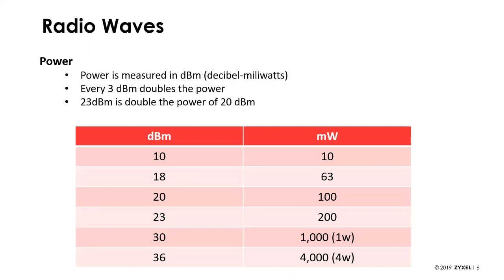So when it comes to power output, you will generally see power identified one of two ways. You will see it either quoted as milliwatts, or you will see it as dBm. And generally, more consumer-focused stuff will use milliwatts. More business-oriented products will use dBm. So with dBm, every 3 extra dBm you add doubles the output power in milliwatts. So 23 dBm is double the power of 20, right? So 23 dBm is 200 milliwatts. 20 dBm is 100 milliwatts.